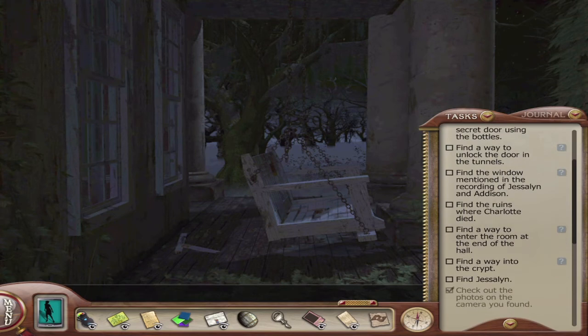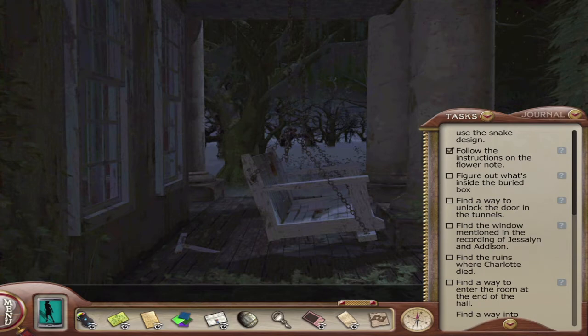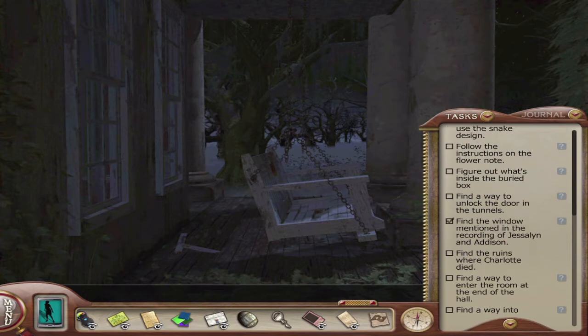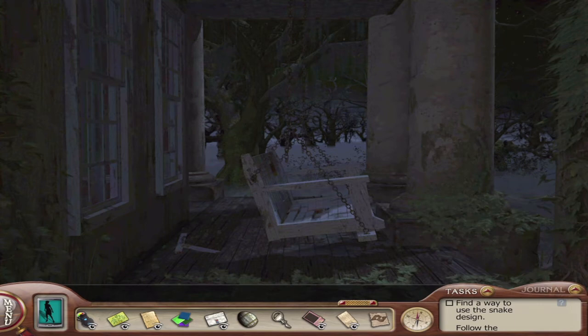Check. I'm gonna go ahead and mark all the things that we have done so far. Can't check that off yet. That's done. That's done. Check. Did that. Haven't done that. Haven't done that. Still have to do that. Okay, so we still have quite a bit to do. But at least we did.